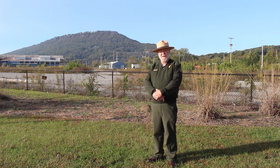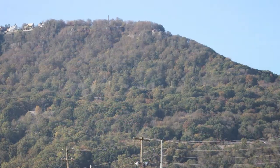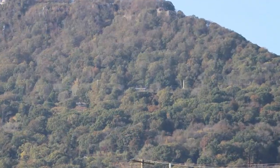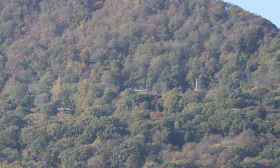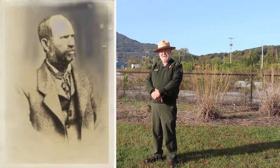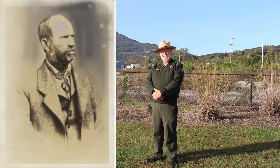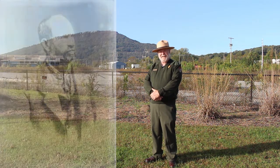But one of the reasons why we're here today is, if you'll notice there on the plateau, there is a white house there. Now that house was the Robert Cravens house. Robert Cravens, pictured here in this photograph, is prematurely balding. He's sitting, with thin hair, a full beard, wearing a civilian jacket, vest, white shirt, and a necktie.